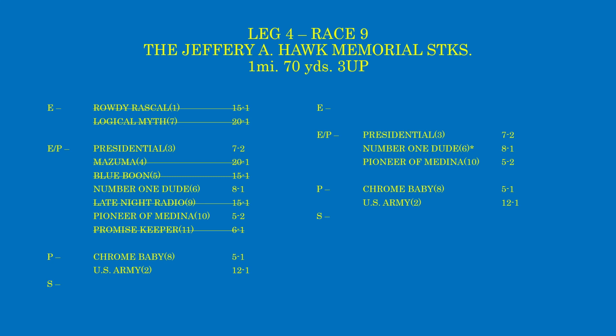Looking at the shape of the race, I think Rowdy Rascal will probably be the speed of the speed, but the concern I have is that he's coming off a career high, and he's got a lot of classy challengers in here. Certainly, he's a horse for the course. There's no question about that. But he's going to have a pretty tall order at the longest distance he's gone at to wire this field.